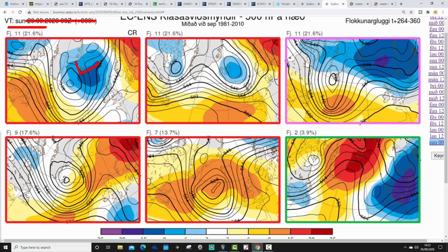11 members of the ECM ensembles then, with low pressure bringing in westerly winds. Another 11 with low pressure to the north, high pressure to the south. That's going to be westerly, but for southern areas could be quite dry. Another 11 with low pressure to our north and northeast. Winds are in from the northwest, southeast trajectory, cool and unsettled there.